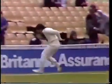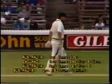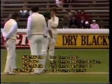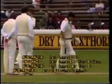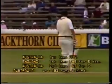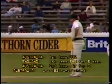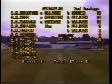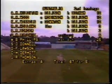That's a good shot off the back foot. Robinson giving chase, touch and go. Good stop. And the predicted change in the attack has now arrived. Phil Edmonds taking over from Richard Ellison at the City end.